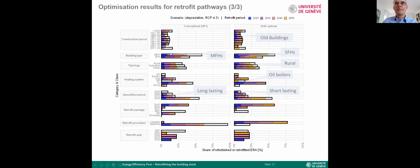And you can also see in this approach what needs to be done when. So for example, in the greenhouse gas optimal case, you would do the retrofit. These are of course small numbers now here, but you would do quite a bit already in 2020 for these different archetypes and age classes, whereas you would wait a little bit if you go for cost optimal. So it tells you what type of measure to do when and where. Also in terms of rural, for example, you can see that oil boilers, not amazingly, are completely replaced in the case of greenhouse gas optimal, as opposed to cost optimal, where not the full potential is exploited.